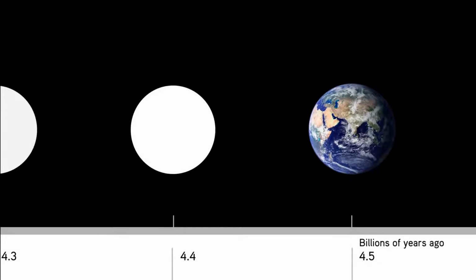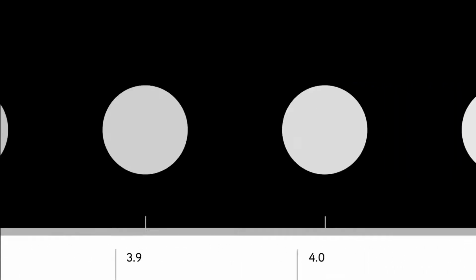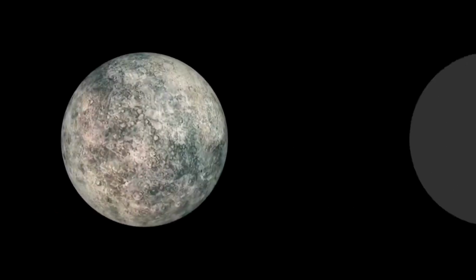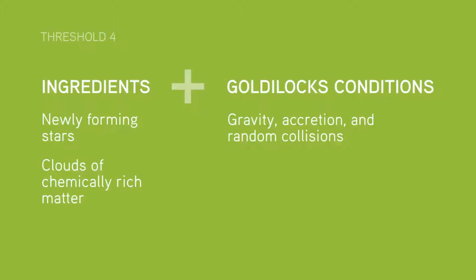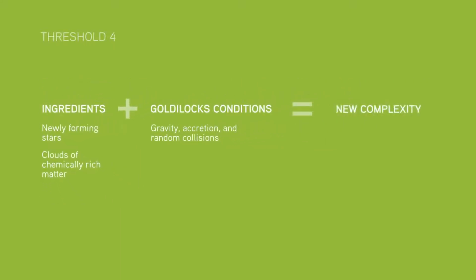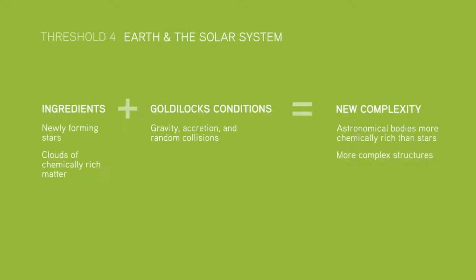Our Earth formed about 4.5 billion years ago, but the very first rocky planets may have formed within 1 billion years or so of the Big Bang. These planets represent new forms of complexity because they contain a much greater diversity of chemical substances than had ever existed before, and that could create even more complex entities, such as the first living organisms.